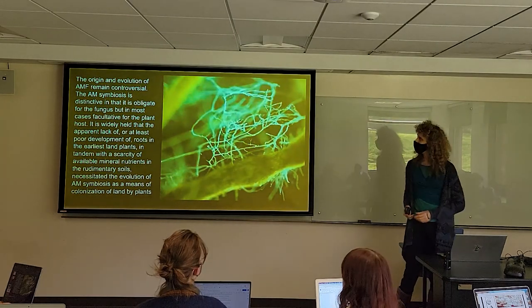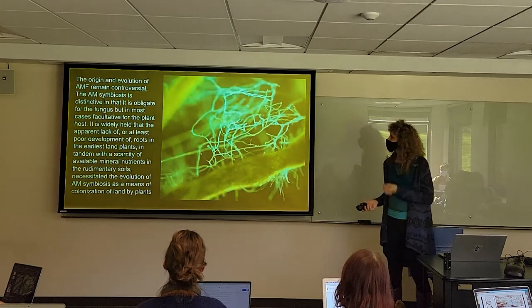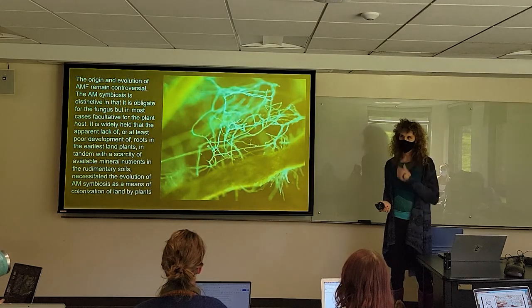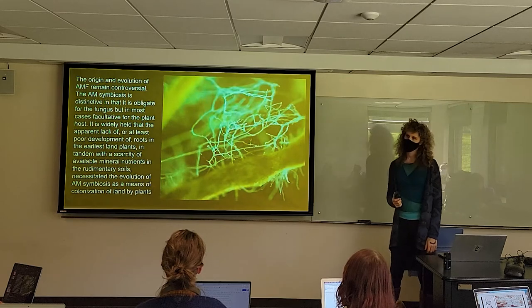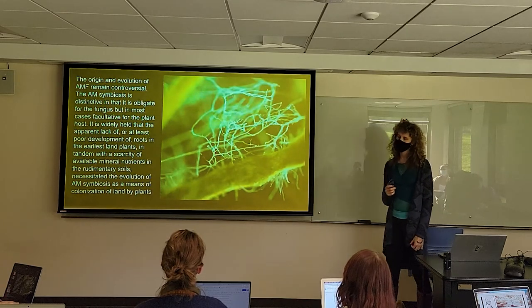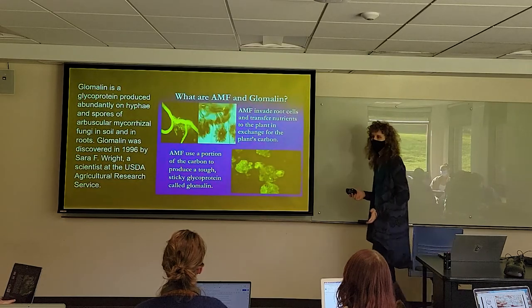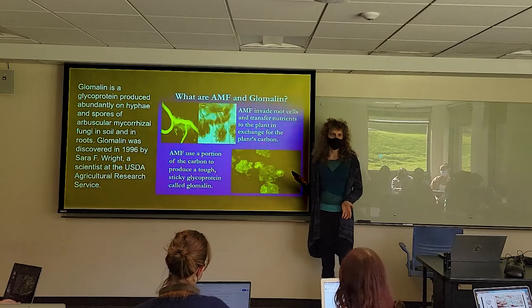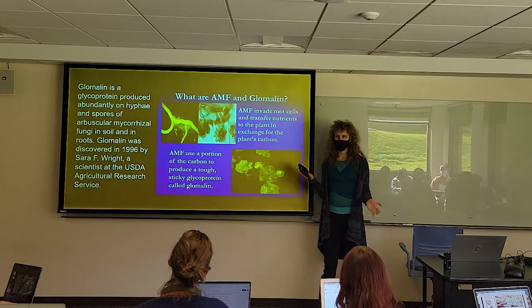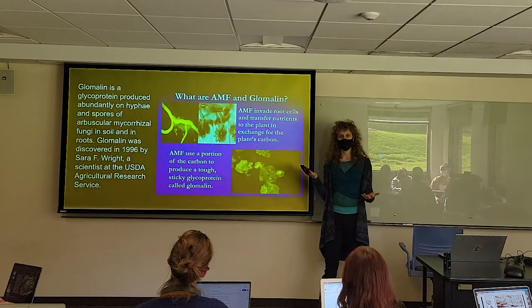And notice how kind of thin the hyphae are relative to the root. Yeah, they're a single cell thick. You can really imagine, again, the benefit this provides for plants. They can access pore spaces in the soil environment that are much smaller than roots themselves can access.